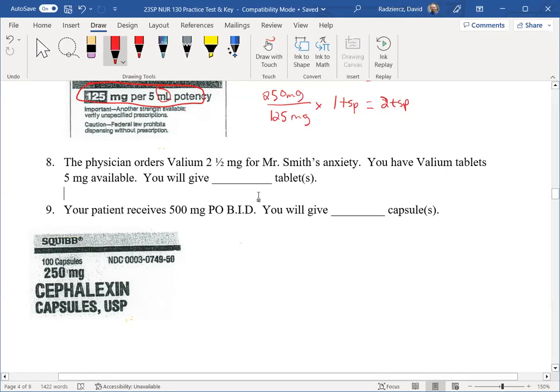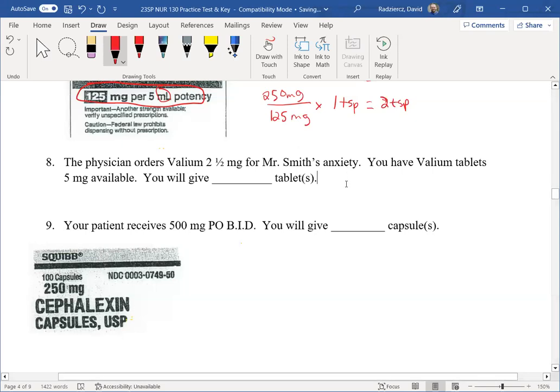Okay. So the next thing is on this anxiety medication. You have Valium tablets, 5 milligrams available. You will give blank tablets. Now you might be wondering, well, how do I know if it's per day or per dose? If they want per day, it'll say per day. Other times they want to know what it is per dose. I would say 90% of the time they're going to ask you per dose. In the event that they ask you per day, it should be very clear on what that is. Okay. So I'm actually not going to go through this, but just keep in mind you can do ordered over have for these, and it's pretty straightforward what you've been doing.